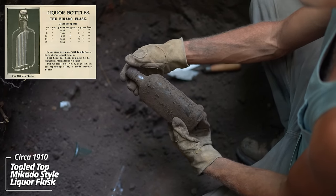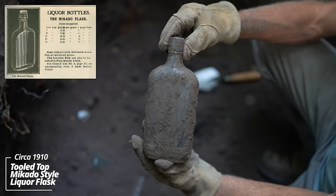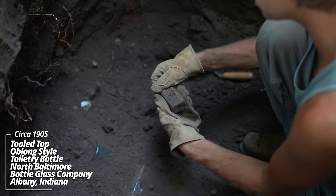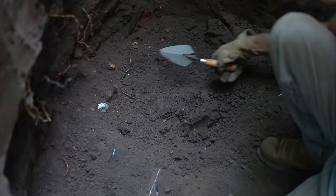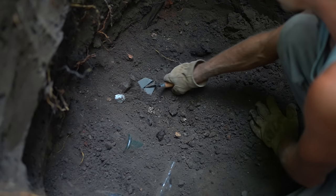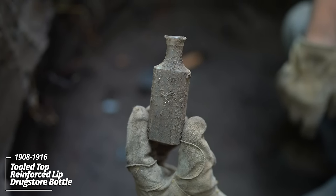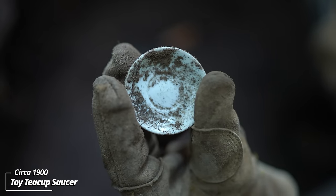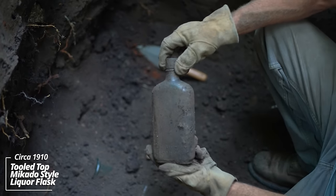It's like a Mikado style liquor flask. This one's a tooled top, so the age is getting a little better. I'd put this one at 1905 to 1910. Looks like some kind of prescription bottle. NB&G on the bottom. I think I've dug these before. It's a Paris style, circa 1905. This pit is just loaded. Another prescription bottle. No embossing on this one. That same date range though. And it looks like a little saucer. Your child's tea set, likely children living here at the residence. What's this? Another tooled top Mikado style flask, no embossing.